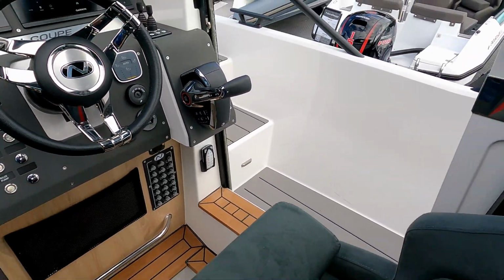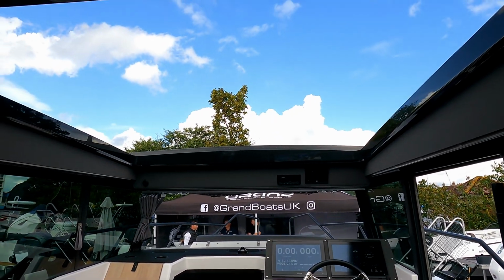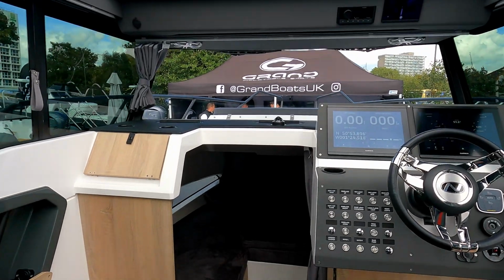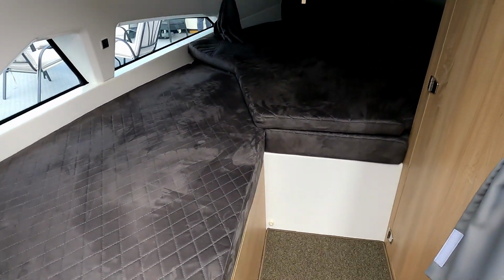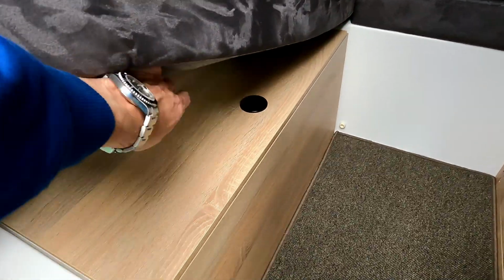So if I take a little step back here, so there you go, pretty much the full length of that hardtop coupe opens to the sun. The little curtain here in place of a door just covers off this sleeping area, which again is pretty big, as you can see here. There's storage and space down this side, storage underneath there as well. Little lined locker.